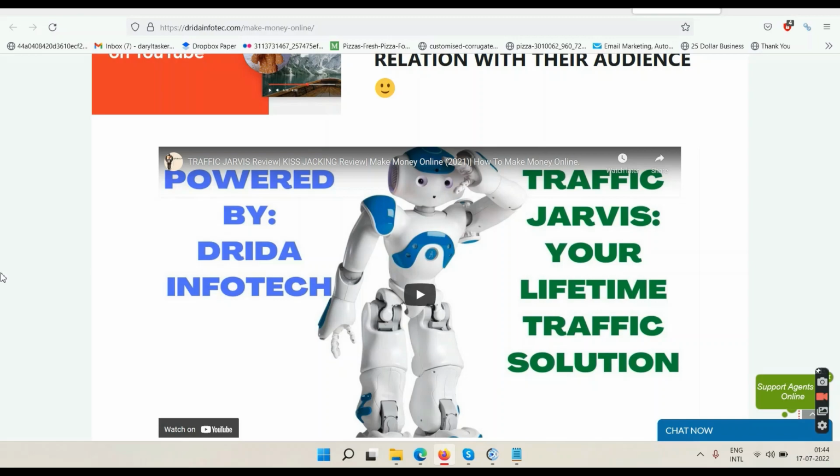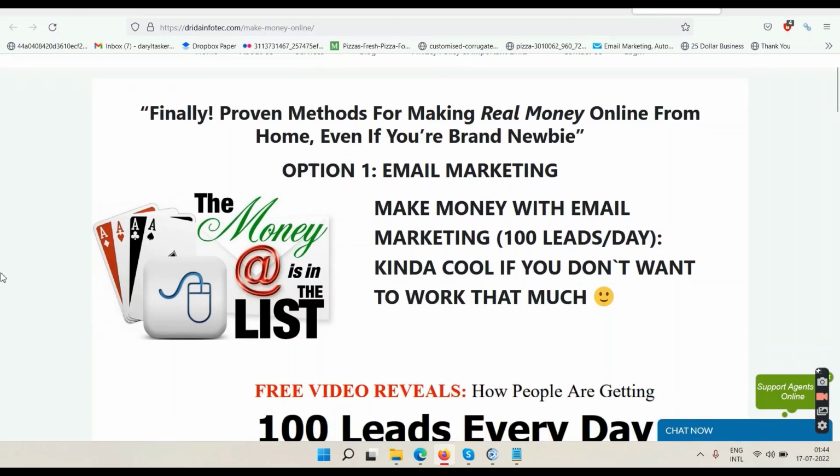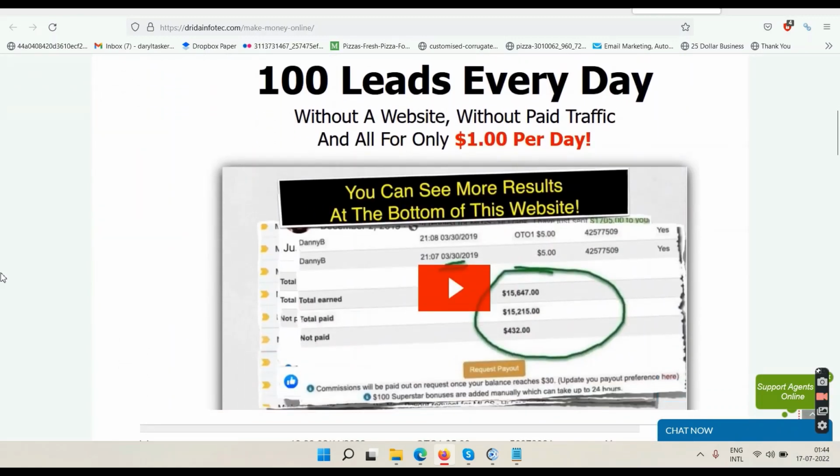Okay, so before I talk about Traffic Jarvis in detail, first of all, let's talk about this email marketing method here. So you can also make money with email marketing just by sending 1 email per day, but you need a lot of numbers. You need to have thousands and thousands of email addresses in your list, and only then can you go ahead and make some money with email marketing. So if you want to grow your email list without buying paid ads, then you can try this system which you see right now on the screen. This will give you 100 email leads from the US, Canada, Australia, and you will also be allowed to send emails to these leads once per day. So by the end of the month, in 30 days, you will have 3,000 leads minimum, and you will be able to send them emails 30 times in a month, right?